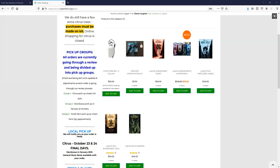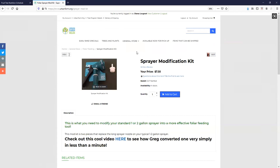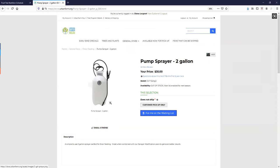And then the other cool thing is the second item there, the sprayer modification kit. One of the big pains in the butt is getting the pump up sprayers. So actually go back one and let's look at the pump up sprayer real quick. We do carry these occasionally, but we don't ever bring in nearly enough. So get one at a big box store or Ace Hardware or something.